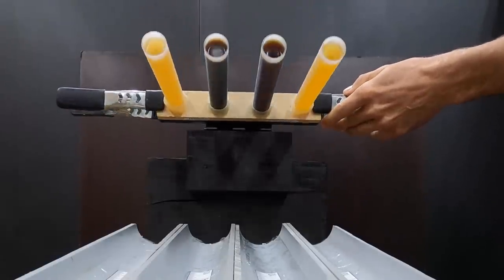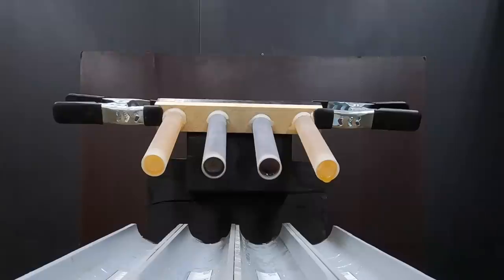New Honda marine in lane 1, cooked Honda marine lane 2, cooked Pennzoil lane 3, new Pennzoil lane 4. And the Pennzoil in lane 4 is out of the gate first, but Honda marine is in a close second.